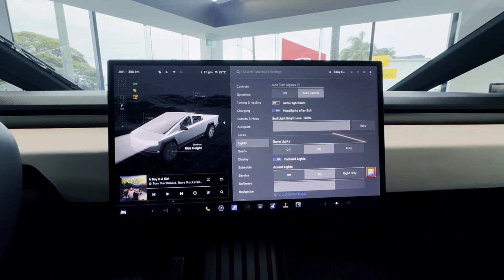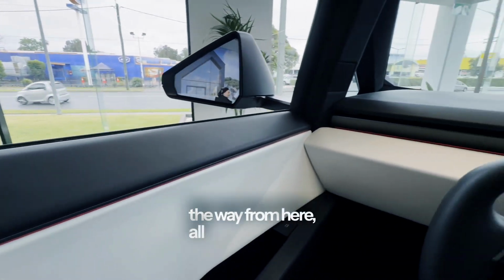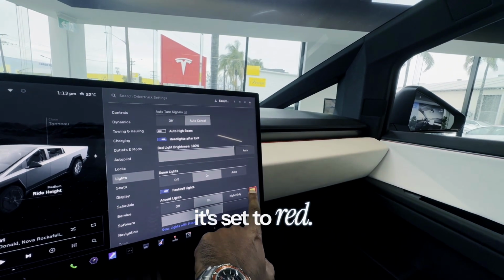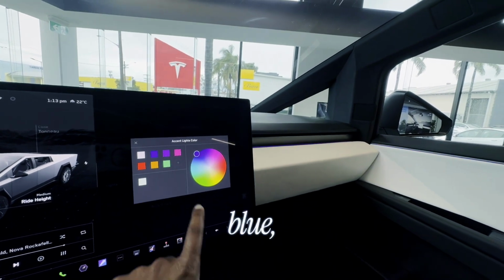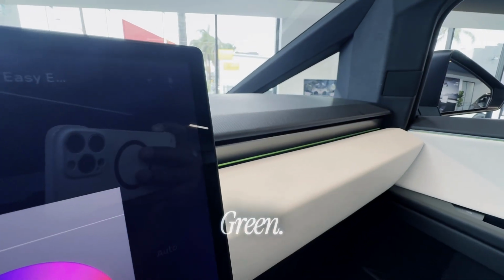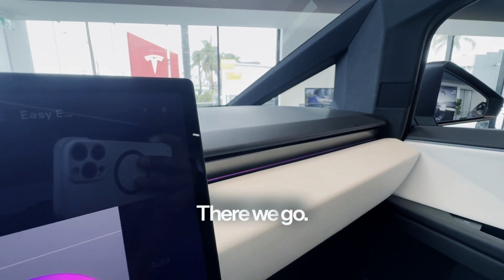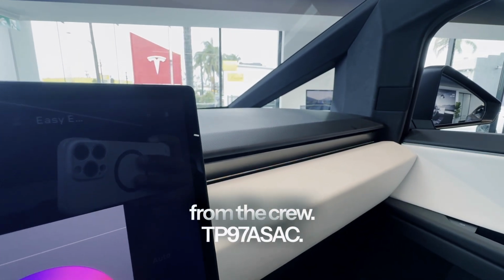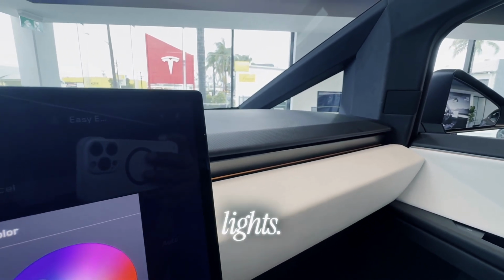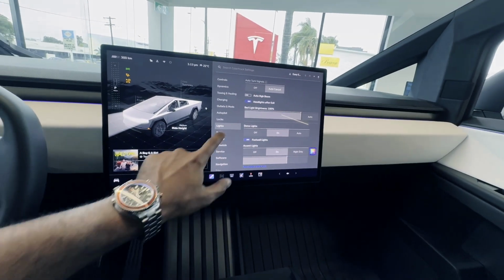This is something I want to show you. The ambient lights strip goes all the way from here, all the way across, all the way there, and to the rear as well. And right now it's set to red. If I want to change that to say blue, and it's changed to blue. There you go. Now let's say I want to change it to green, back to red, turquoise blue, something in between. There we go. Orange, maybe. Look at that. All that is really cool. So you can change these ambient lights. Again, not very different to what we have in our Model 3 and Model Y.